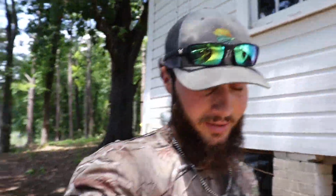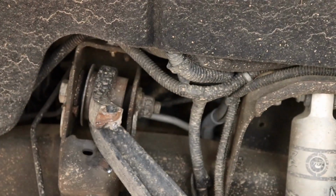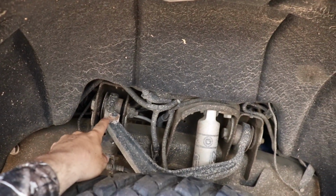Then they said they were driving. They just heard a loud pop, and the whole front end kind of shifted. This is pretty impressive. It sucks, but I've never seen something like this. If you don't know what an upper control arm is, I'll show you. This right here is an upper control arm. Notice how it's all connected. That side no good. He literally snapped his whole upper control arm.